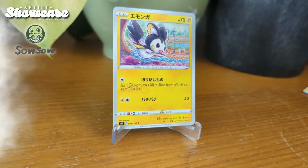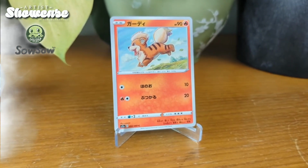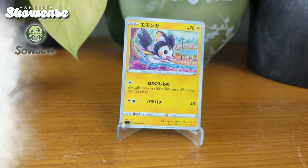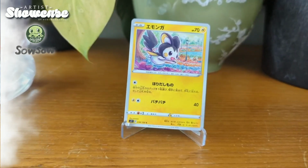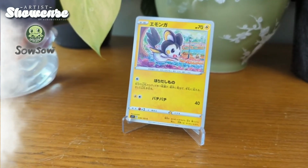From Silver Tempest, the Growlithe and the Emolga are another two of my faves. I love looking at both of these so much. Again, you've got this really nice sort of subtle watercolor texture. They're two of my favorite Pokemon, so it's not hard to make me love them. I think both of them have such a nice motion and dynamic nature to them. The color palettes are really gorgeous. They are just really pleasing cards to look at.